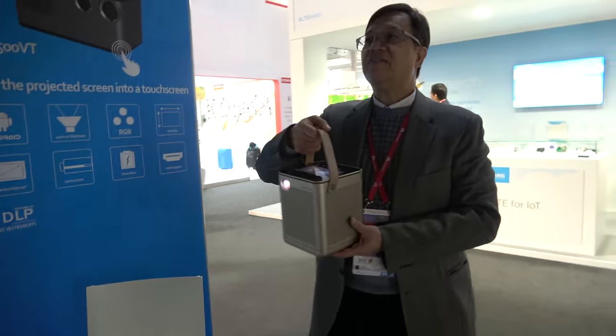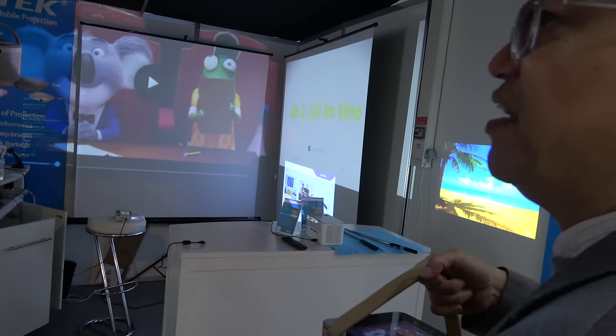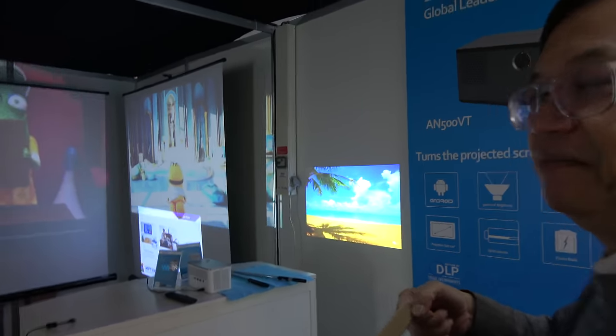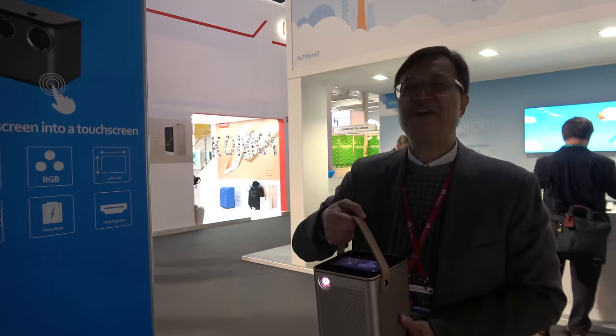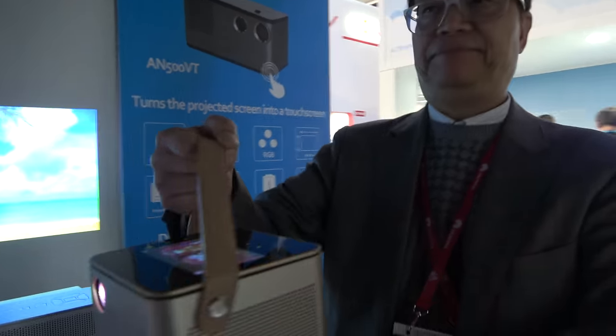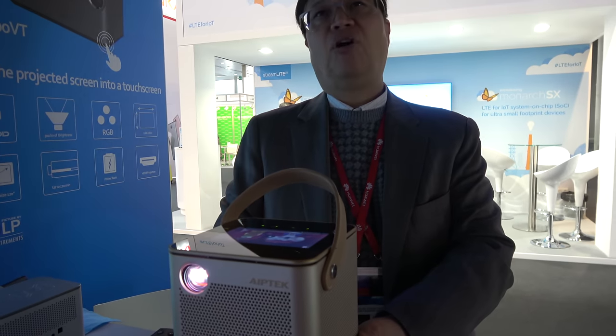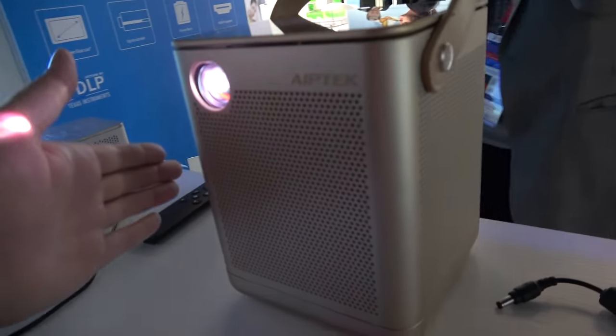Yes. It can give you a display from 3 meter distance, a 120 inch display, so just make sure you have a big enough wall. Do you sell the screens? Unfortunately, we cannot find a 150 inch screen, so we have to use your wall. What's the resolution? It's WXGA, which is HD quality, 1280 by 800 native resolution.